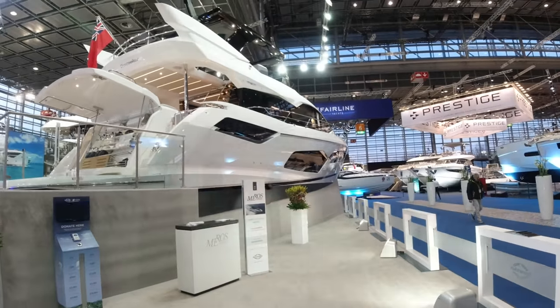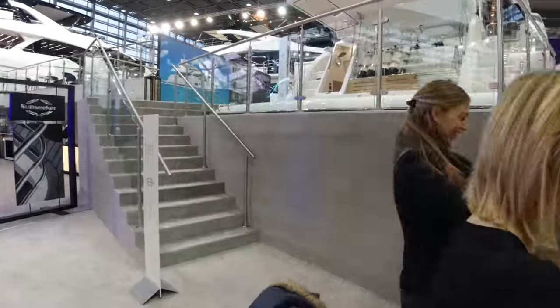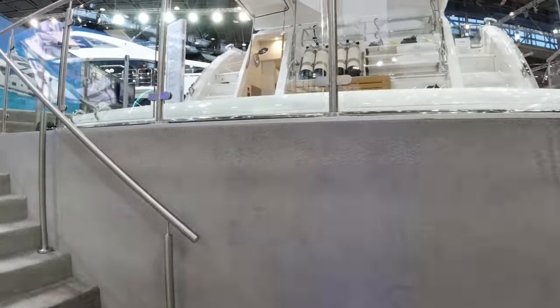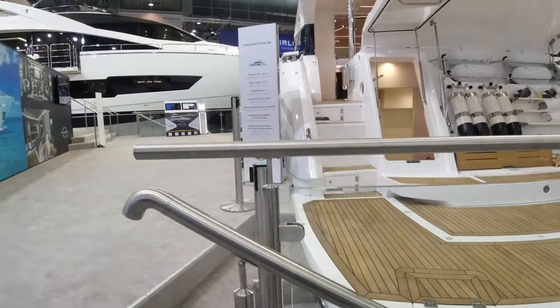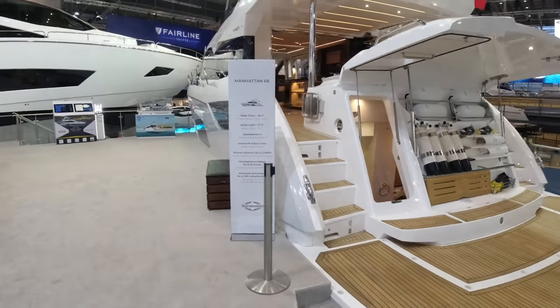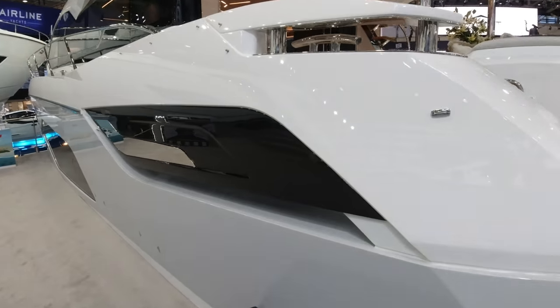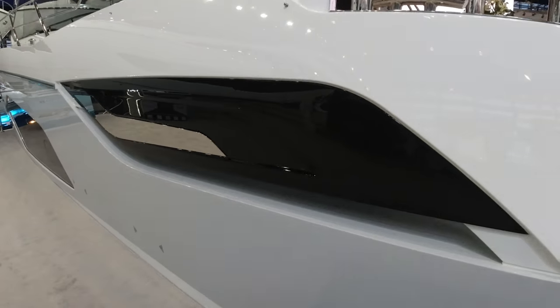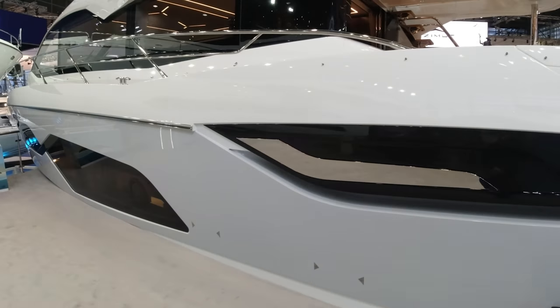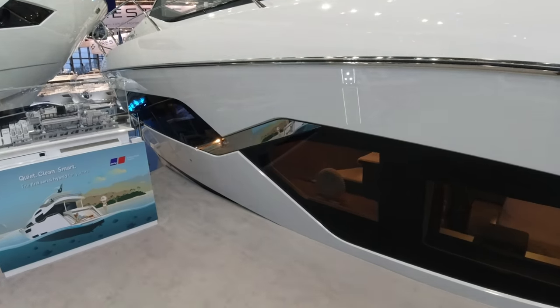And we'll head on up into the cockpit for a look around. Morning. Take a close-up look at the carbon fibre engine vents here. Some nice stainless steel detailing. Again, between the windows here, we've got a nice stainless steel panel.